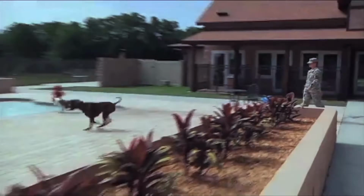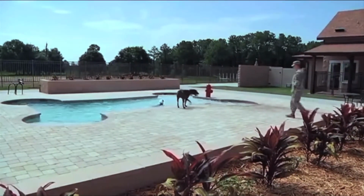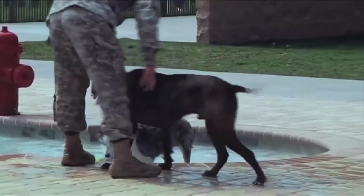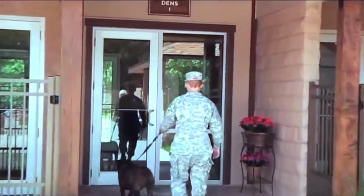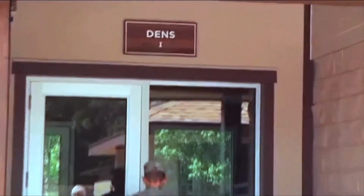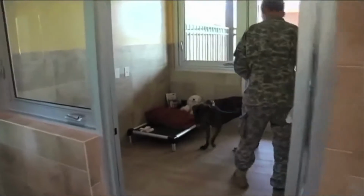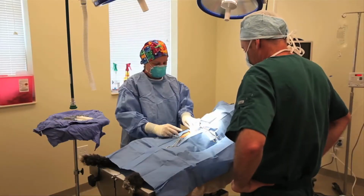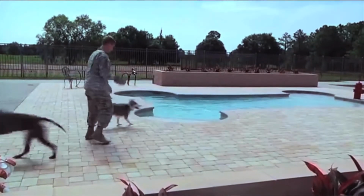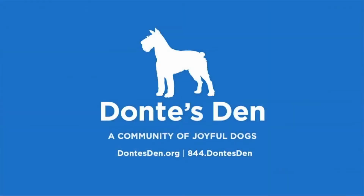Many active duty servicemen and women face a dilemma as they prepare for deployment. Who will look after their canine companion until they return? Dante's Den provides temporary boarding for their dogs as they serve. We honor the trust placed in us by members of the armed forces by giving their furry friends loving care, spacious dens, on-site veterinary care, and plenty of room to run and play. For more information, go to dantesden.org or call 844-DANTES-DEN.